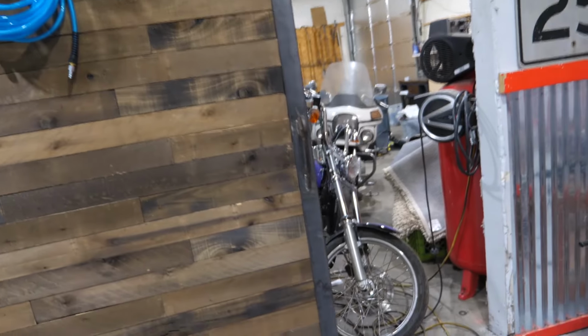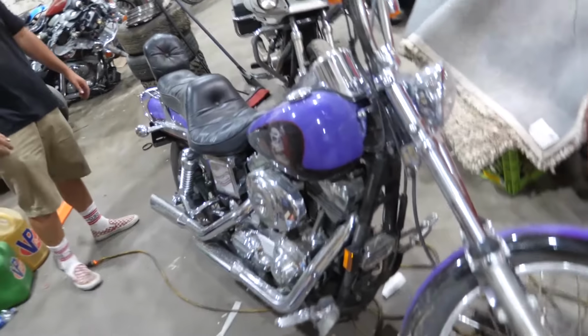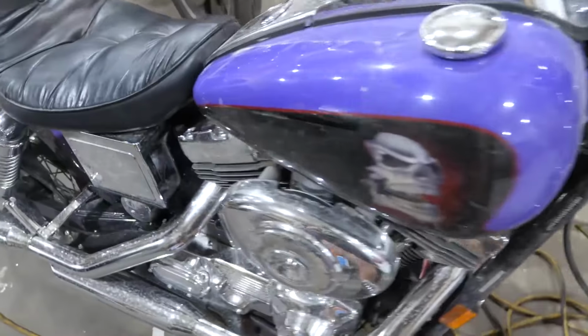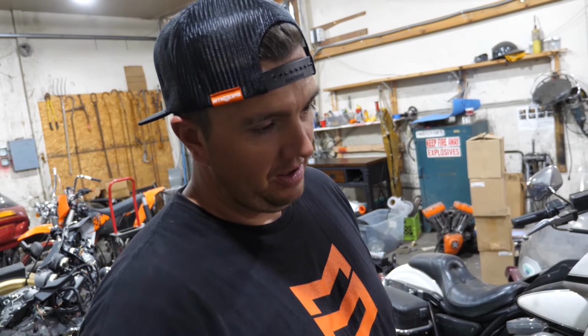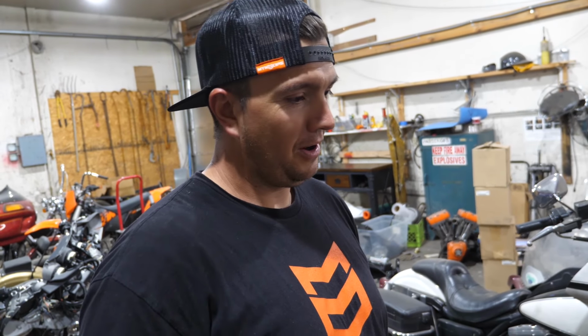It's the purple nightmare! Dude, I'm so excited. Oh, nice. Custom skull paint. Full custom paint. Full custom everything. So what we like to do when we get these used bikes like this, there's always a competition of who's got more little Harley ride or die, live to ride badges and stickers everywhere.